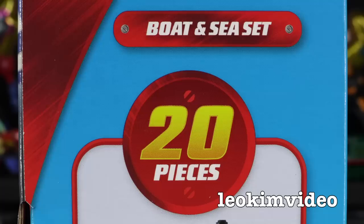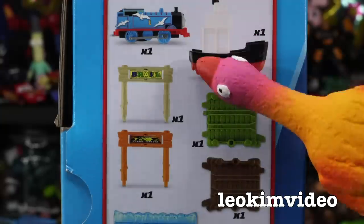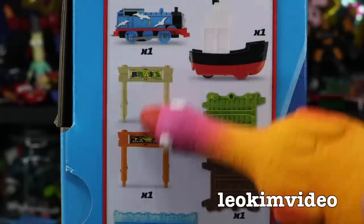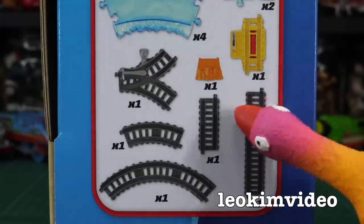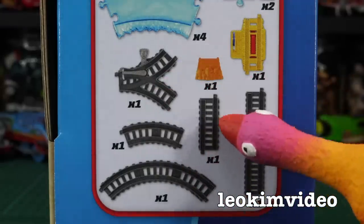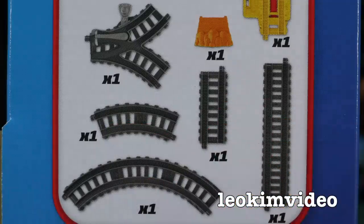Okay, this playset has 20 pieces. It certainly has some quite curious parts. We get a nice seagull, Thomas. We get the boat. Of course, we get the docks and the bits and bobs for the docks. We get these parts of lumpy, bumpy water track. And then we've got the Trackmaster 2 track parts, but I think only a few of these are actually flat track. I think you've got some Trackmaster 2 clangers in amongst that.